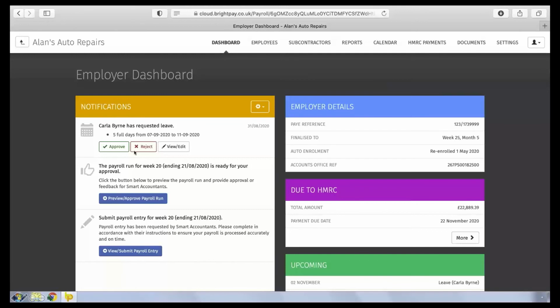The manager will receive an email when an employee requests leave, and they can log in here to access the online portal to approve the leave. Once a leave request has been approved, it will automatically appear on the employee's calendar, but it will also appear on the payroll software on your desktop, ready for you to start processing the payroll.